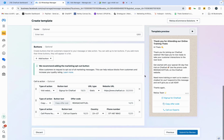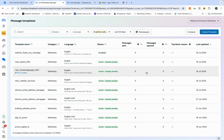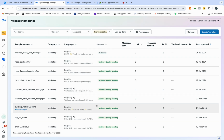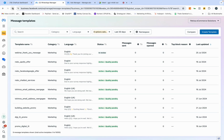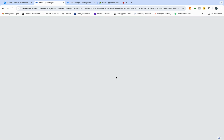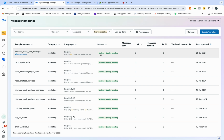Once you've done that and your template is ready, you just click on submit for review. It takes less than 1 minute for WhatsApp to review this particular template. Essentially, I can go to the bathroom, have a sip of water, come back, and refresh my screen. Once WhatsApp has accepted my template, it will say approved and pending quality. Now my template is ready.